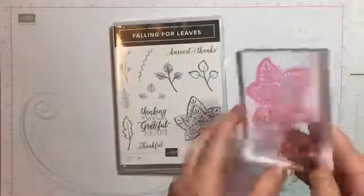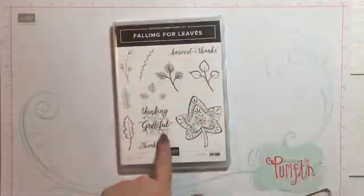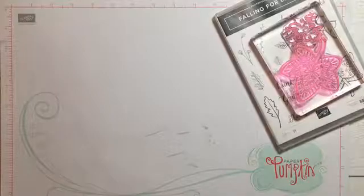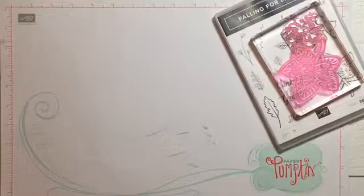So we will be using this stamp and then the Thinking of You with a Grateful Heart, because even though it's Christmas time, I think that is one of the best times of year to tell people that you're thankful for them, especially when you're gifting them with things.